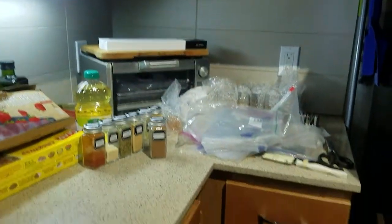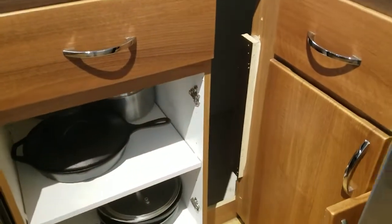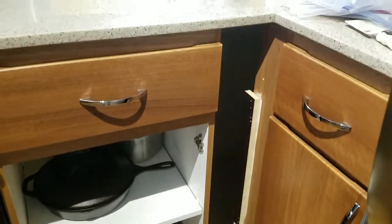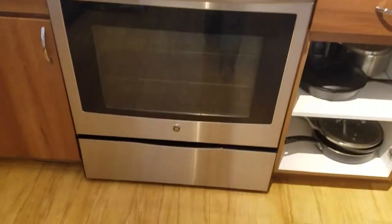I baked cookies yesterday and this is just how it looks. I did it like this. There's a big hole here because there was a repair that maintenance needed to do and he got injured during the repair. So this is still in progress. Some of these, oh my God, I didn't even put that away. That's my cookies from yesterday, guys.